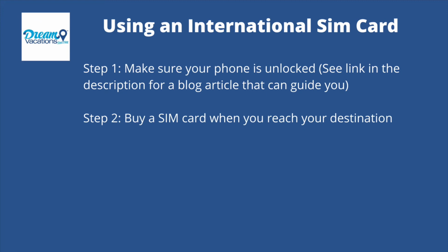Step 2. Buy a SIM card when you reach your destination. You can usually find them at a kiosk in the airport, a cell phone store, a general retailer, or even a convenience store. Costs vary, but you can expect to pay around $10 to $30 for a prepaid SIM card. You just need to make sure you buy the correct size SIM card for your phone. Most will take a micro or nano size SIM card.